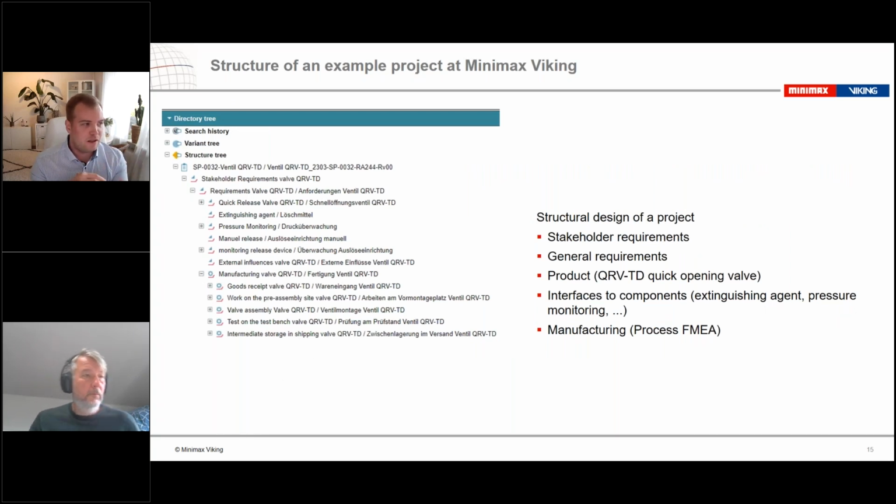But this is actually our basic structure. It doesn't differ a lot from other projects. So we start on the top with our stakeholder requirements, which are requirements that are placed on a product system from different departments. For example, the customer, from approvals, from quality management, and from manufacturing as well. And we've also found if requirements at this point are not set clearly, our developers have a problem to write specifications to those requirements.